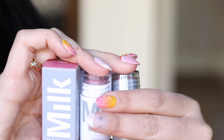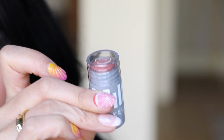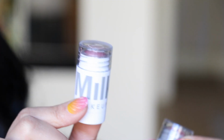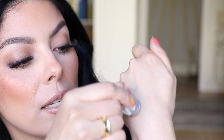Okay, so these are the 3 products that you get inside. You get this shade called Work, which of course I already have. It looks like this. It's a tiny little cream blush. This is a highlighter called Rad, and you also get a color called Rally. It's like a little bit of a hotter color. It's an all over color product.